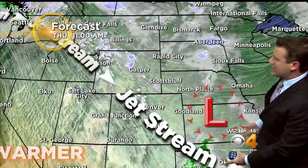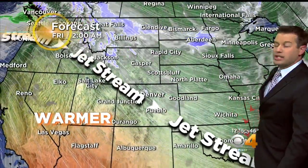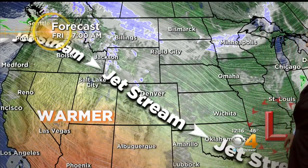The jet stream is steering that system right on down into Colorado, but it's moving very quickly, so it's going to leave as quickly as it gets here. It'll be way over in Arkansas, in fact, by the end of this week. The jet stream is going to pretty much stay in place right on into the weekend, with warmer weather just to the southwest of us. We will get a little taste of it on Friday when we climb up into the 60s, but we'll be just a little above normal.